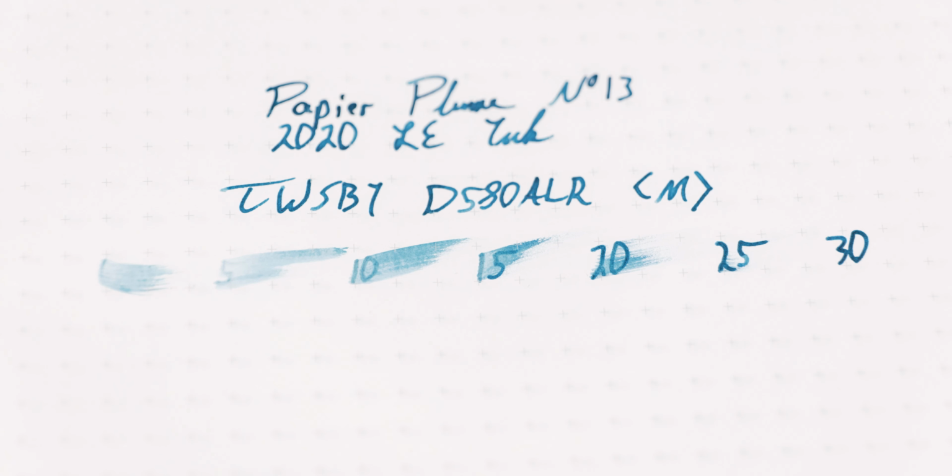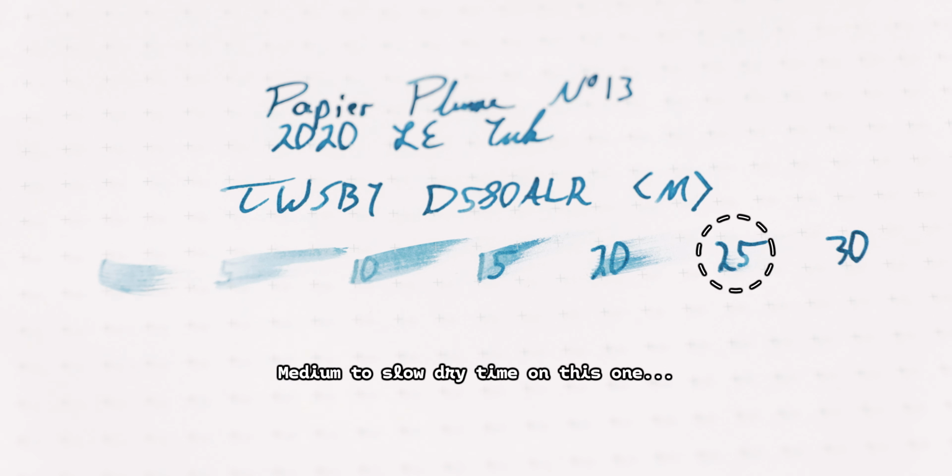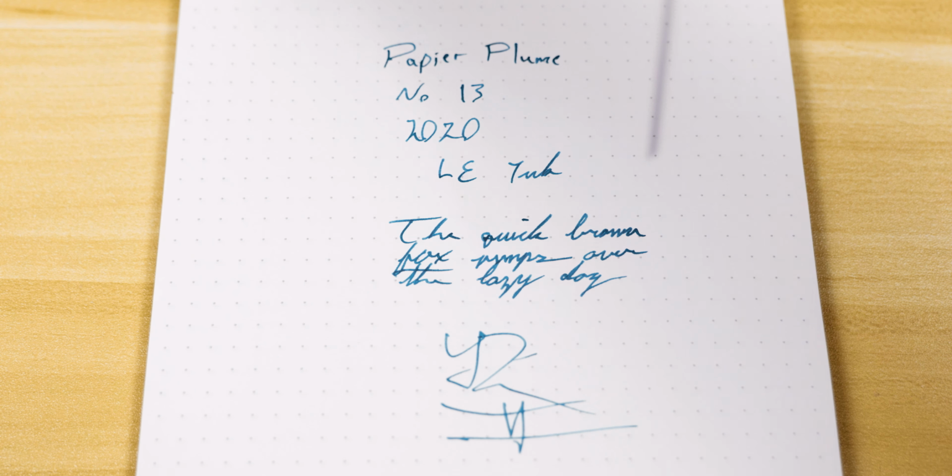Now, I only went with one nib for the dry time this time around, but I think we're getting a respectable dry time out of this TWSBI medium nib. We're looking at 25 seconds for being passable, and 30 seconds for completely dry, which on Tomoe is a pretty good performance from a wet nib. Now, I did do the test again off camera on Rhodia, and got the exact same results, so there is that. And now that we've had a look at the color, let's take a look at the water performance.